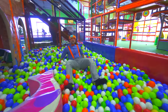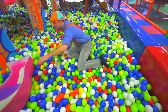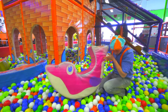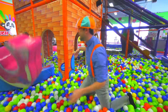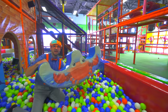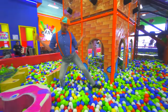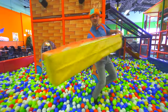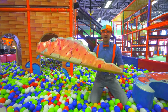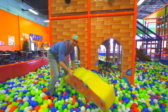Whoa! Watch this! Oh, what animal is this? Yeah, it's a dolphin. Another sea creature. This creature is a crab. Woo! Oh, hey! Another creature. This creature goes in the water and on the land. This looks like a crocodile. Whoa! All right, I'm gonna ride the crocodile.